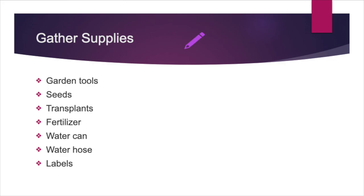And next, gather the supplies that you're going to need: your seeds, your transplants, your fertilizer, a good watering can, watering hose, and some labels so you can remember what you plant and what they are, such as different varieties and things.